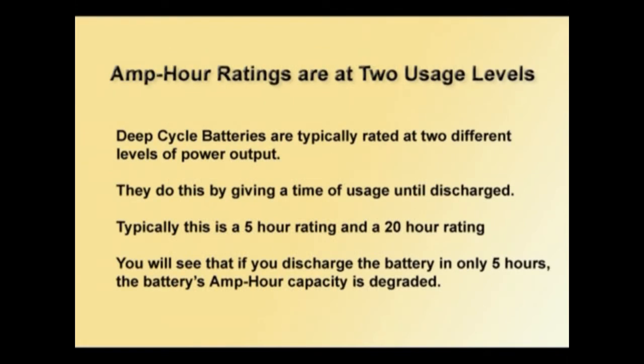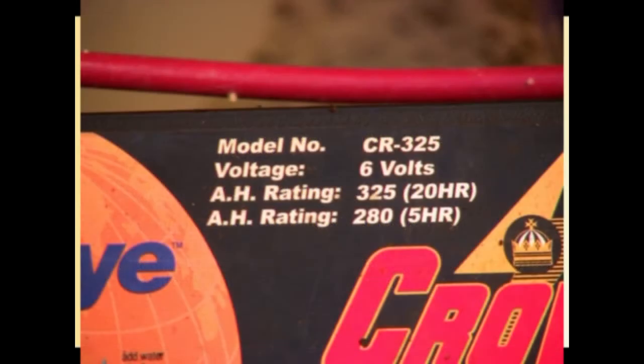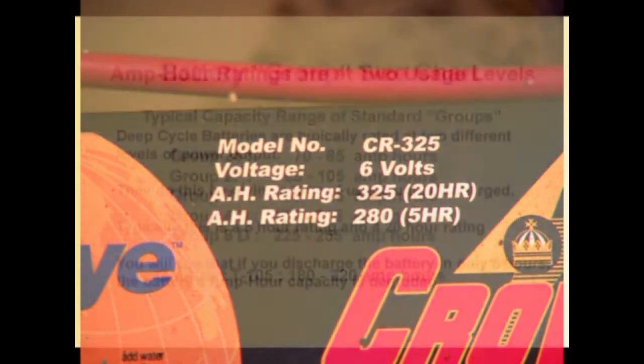Deep cycle batteries are typically rated at 2 different levels of power output. They do this by giving a time of usage until discharged. This is typically a 5-hour rating and a 20-hour rating. You'll see that if you discharge the battery in only 5 hours, the battery's amp hour rating is degraded. It actually has less capacity if you draw the power out too fast.